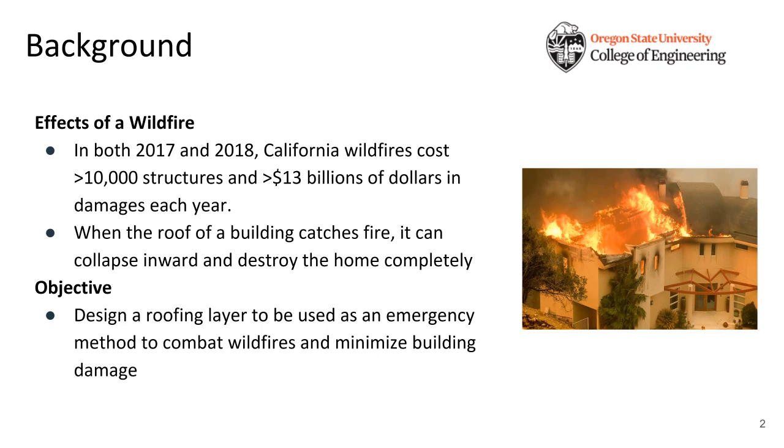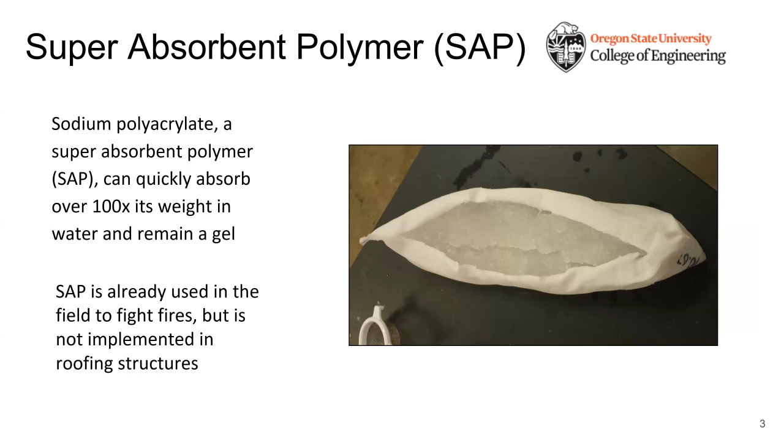The primary material used here is superabsorbent polymer, or SAP. SAP can quickly absorb over 100 times its weight in water and remain a gel. It absorbs water within its matrix, restricting convective heat transfer and drastically slowing temperature increases, giving it unique fire-fighting properties. It is already used in the field to fight fires, but is not implemented in roofing structures.